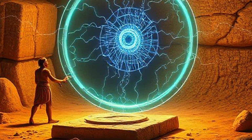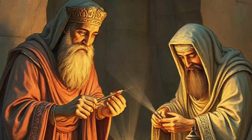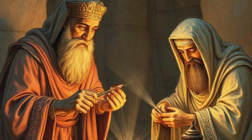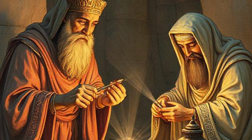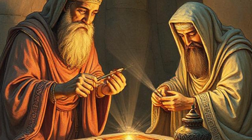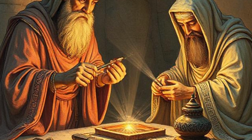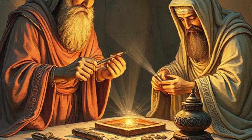The use of bitumen to seal the battery's mouth wasn't crude, it was precise. Too precise, some argue, to be coincidental. Add to that the layered materials, terracotta, copper, iron, and the deliberate acid exposure, and you have something that looks suspiciously engineered.